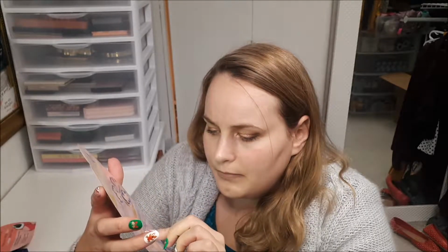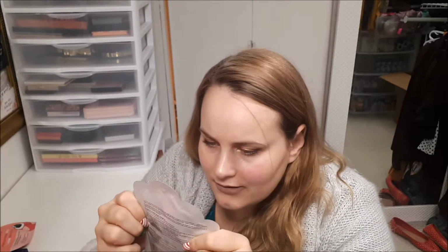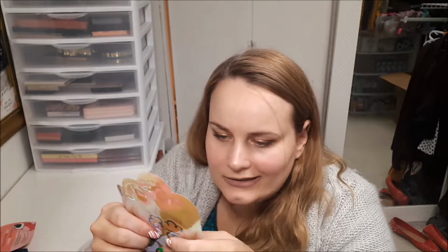I did get their new lychee mask, so I'm excited to try that out. Hydrating and brightening, as well as Saturday Skin, their probiotic power mask, and it has these little things floating inside it, but I don't know what they do. If they're just stickers, or their boost, I'm not too sure.